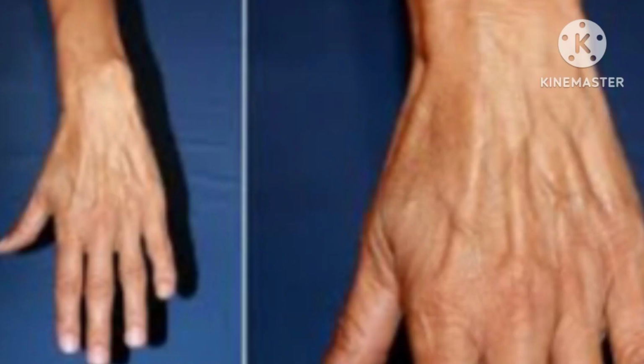Look at the top surface of your hands. The blood vessels you see at the surface are veins.